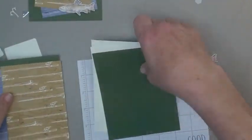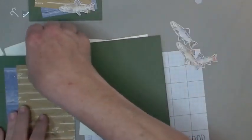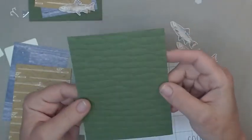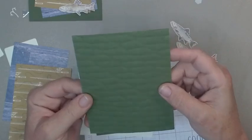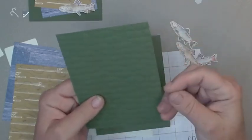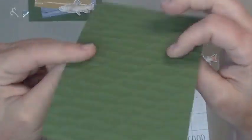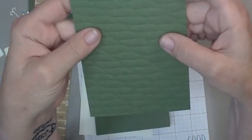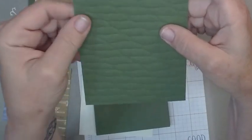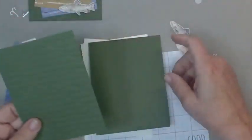Now this one is very simple to make also. One cool thing about this particular card is in this suite they have an embossing folder, and I will emboss the paper and send it to you. But it is a knot. It is rope. That's what it is, twisted rope. And I don't know if you can see the texture on this paper. This is the back side, or what I call the back side, and this is the front side. So this is a piece of Mossy Meadow, and I've sent it through the Stampin' Cut and Emboss machine. So I think that looks really good.